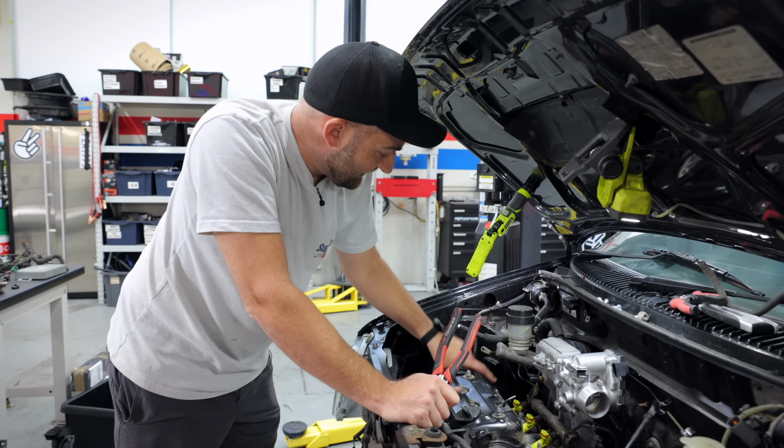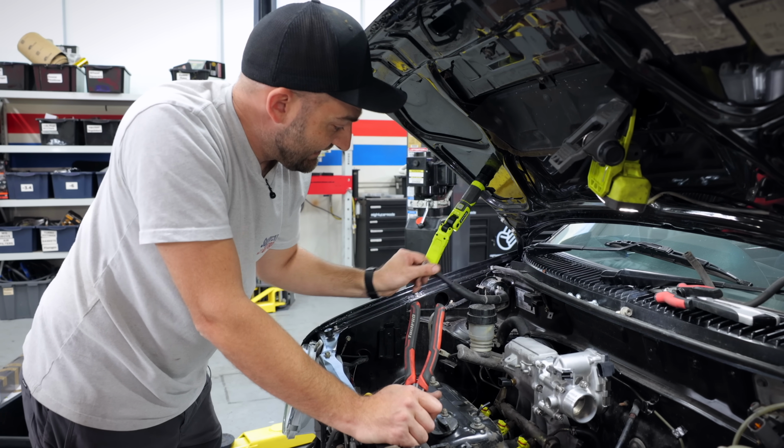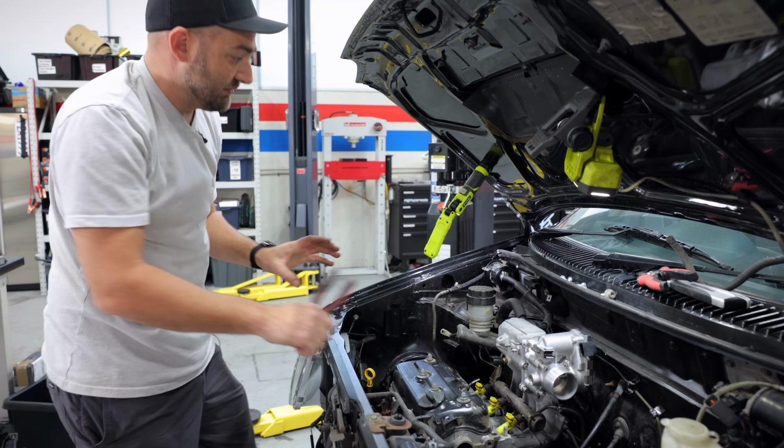So it goes all the way through a hard line from the tank up to here, up to the firewall, and then back down around, and then I think it goes in through there. So replace that hose as well. We're well on our way.